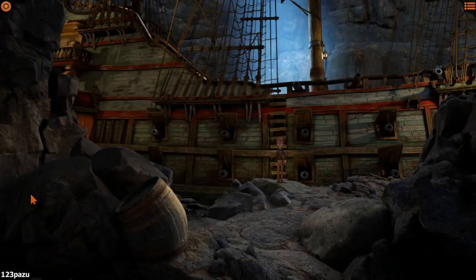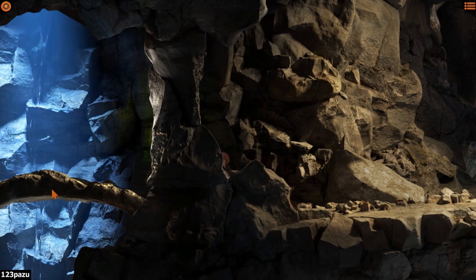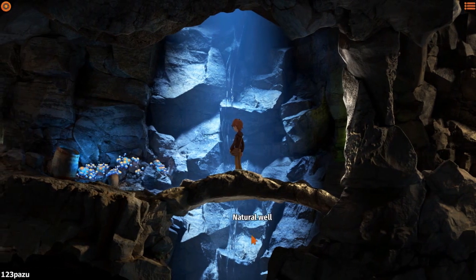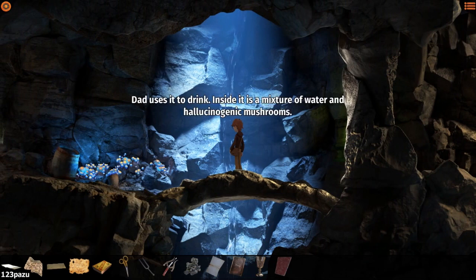Go swap the mushroom water with real water then. I think I can swap it. There's a waterfall out here. Yeah, I think we can put the content safely down here. And then exchange it with real water. Can we do it? It's a metal chalice. Dad uses it to drink. Inside it is a mixture of water and hallucinogenic mushrooms.